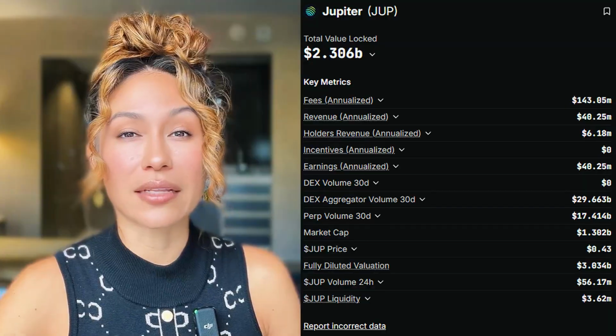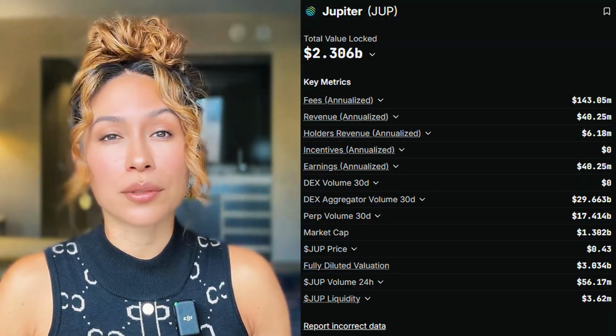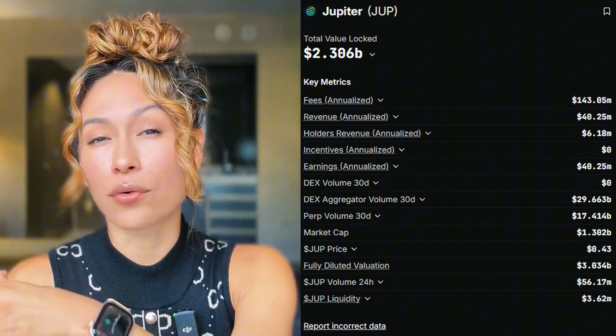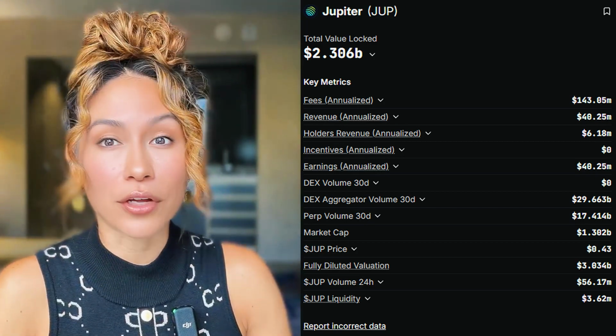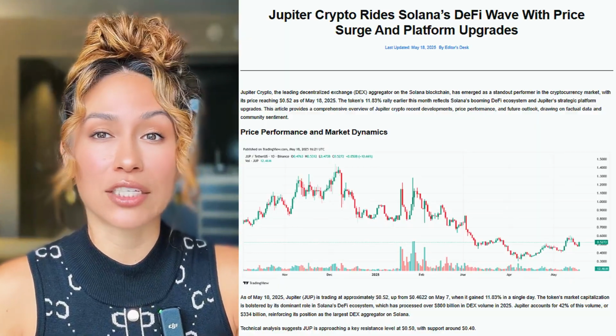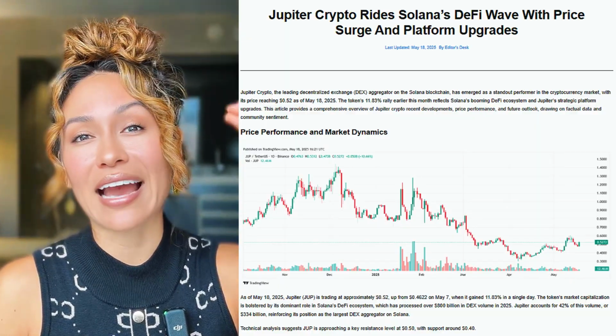The numbers are massive. By July of 2025, Jupiter had routed over 1 trillion in total swap volume. In the last 30 days, the platform processed more than 29 billion in swap trades, with over 400 million in perpetuals volume on busy days. Jupiter now routes 42% of all DEX trades on Solana, handling nearly half of the market.